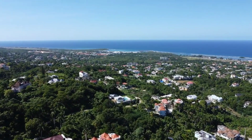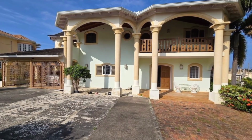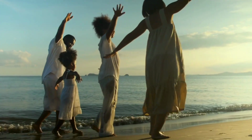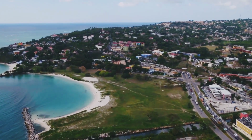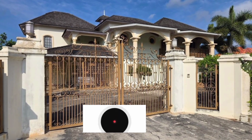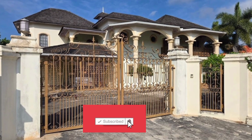With panoramic sea views and a peaceful setting, this exceptional home offers a rare opportunity to enjoy both coastal living and proximity to all amenities for a comfortable lifestyle. Guys, let's take a look at this house, and please watch the entire video for more details at the end.